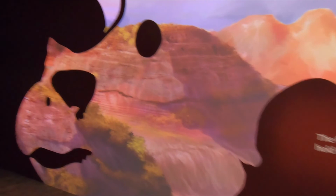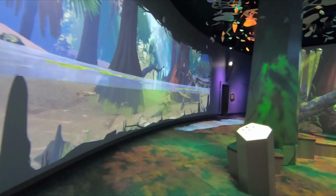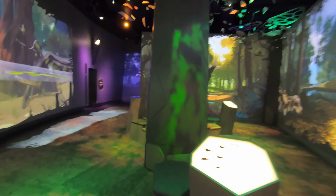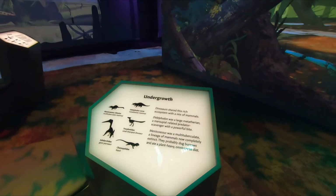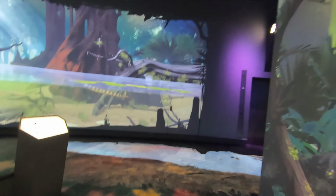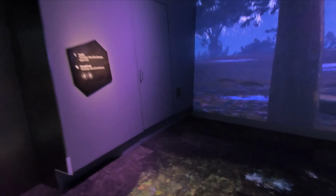Millions of years before humans set foot, Montana was a lush, swampy place. Birds. Good storytelling. Yeah, these camps by any desert have beaks. Wow, look at that. Underground dinosaurs shared the rich ecosystem with a mix of mammals. Well, this is what Montana used to look like. Montana, USA. Deep forest.